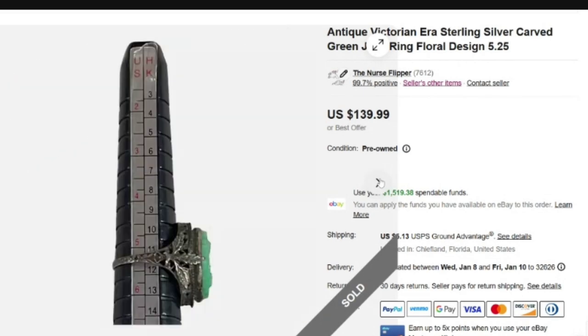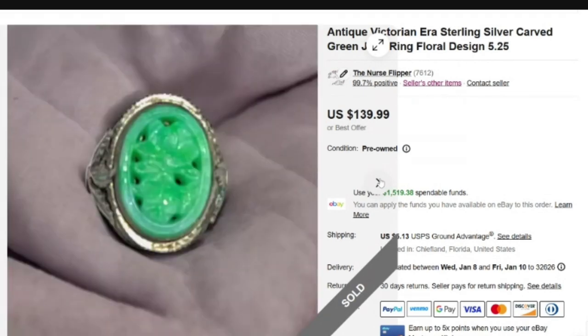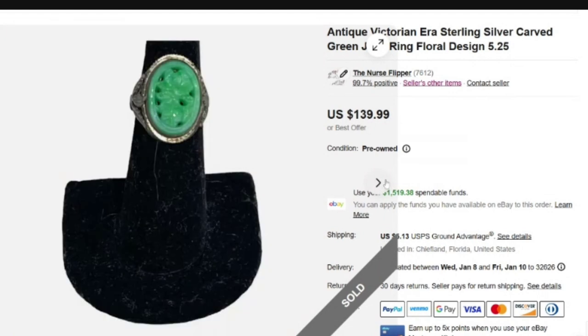Beautiful, beautiful ring. It can be hard to get jewelry pictures in focus when I'm looking at them here on the big screen. They are not perfectly in focus, but this was a really, really good $100 sale. And I do want to point out, it was a size 5¼. So this was a very small ring, and a lot of your true vintage or antique rings are going to be around that size 5.